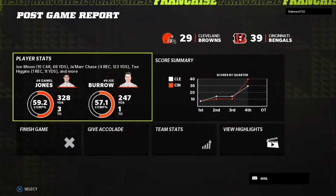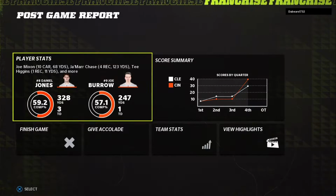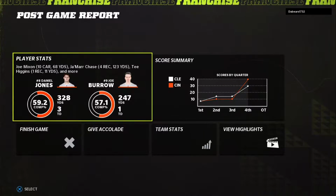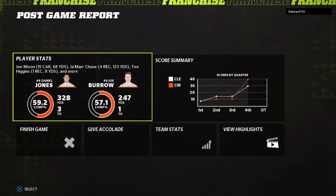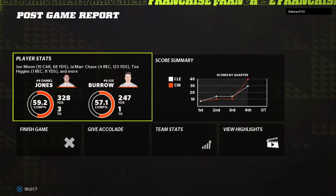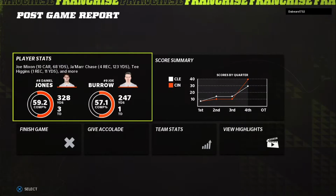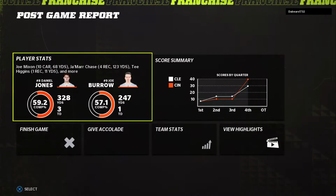So for Cincinnati, they get back in the win column as they move to 2-1 now on the year. And they'll get to stay home again next week as the Seattle Seahawks come to town. Meanwhile, for the Browns, they too will exit with a 2-1 record. And they'll try again next week at home against New England.